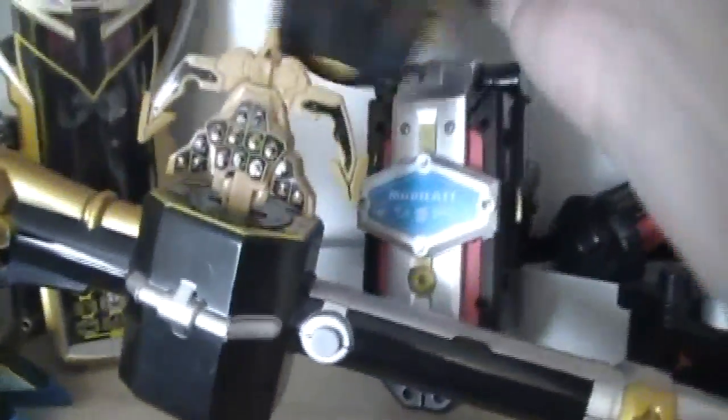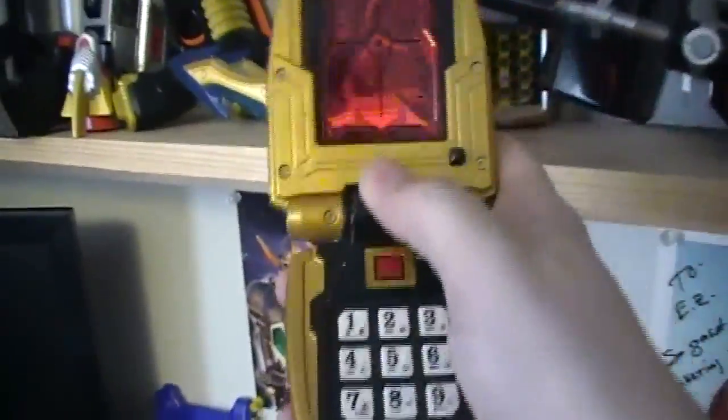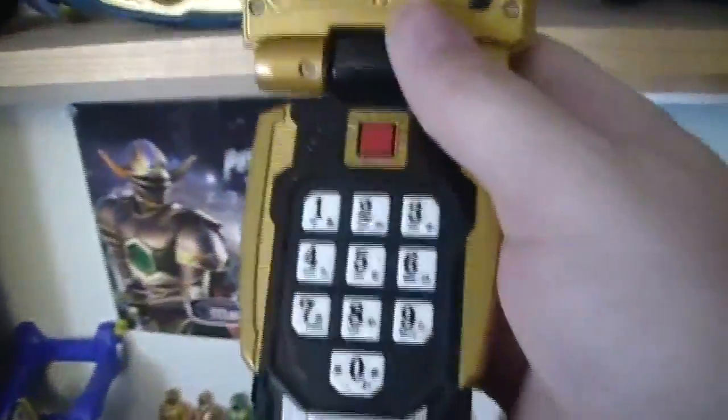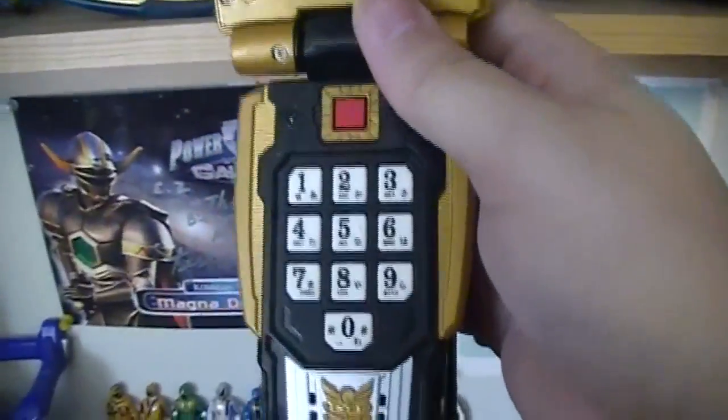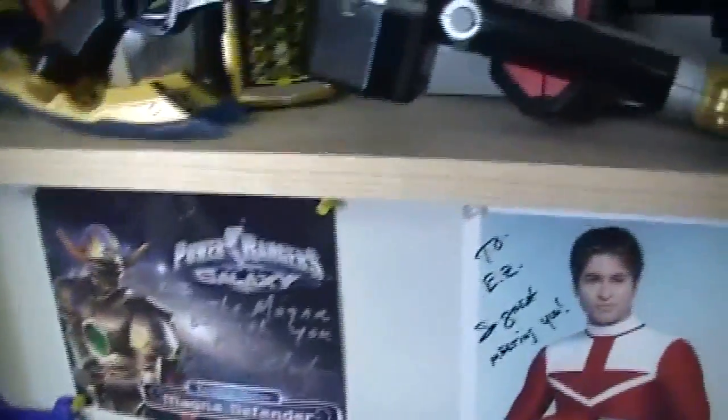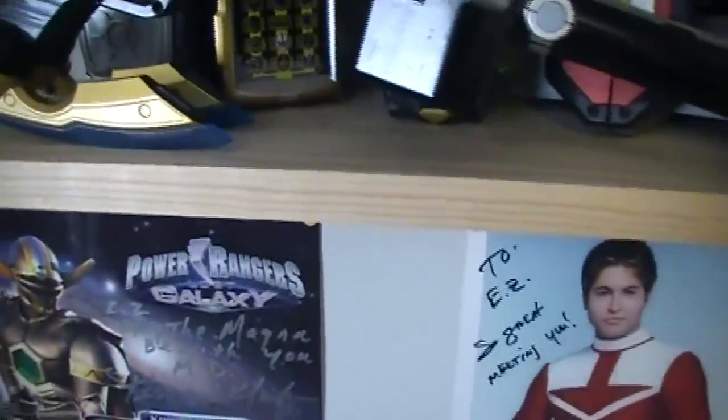Back here, basically all my cell phone morphers. Here's one, the Leon Cellular from Goseiger. The cards are around here somewhere, but this is a neat cell phone device. Technically, he doesn't use it to transform, but he does use it to call mechs and make a sniper attack or final attack. But this thing is really neat. It's one of the few things about Goseiger I actually liked.